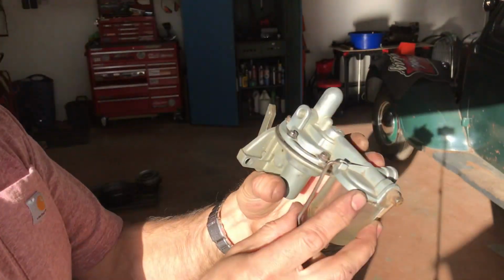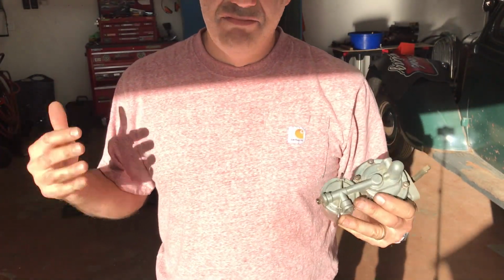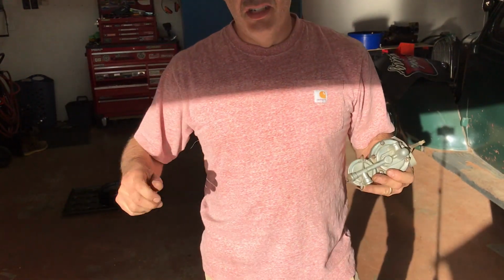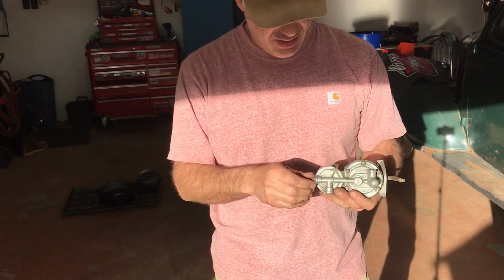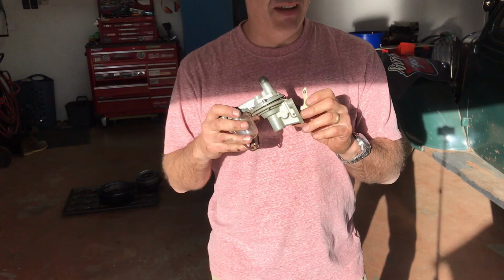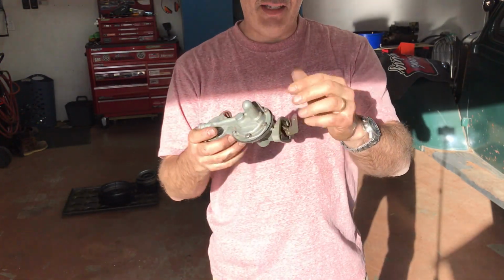The point I wanted to make was, if you're troubleshooting and you don't have any fuel, for some reason you can't start, check your fuel, make sure it's pumping out pressure. You can just disconnect the hose, turn the engine over, and fuel should be squirting out of there. If it's not squirting out of there, you've got a problem somewhere. But aftermarket, there's lots of these on eBay or various aftermarket suppliers.